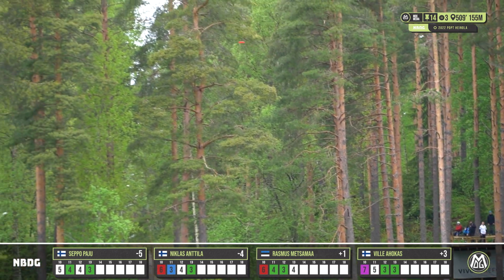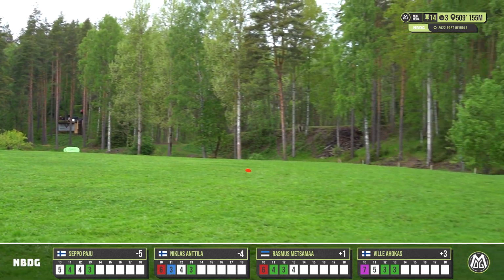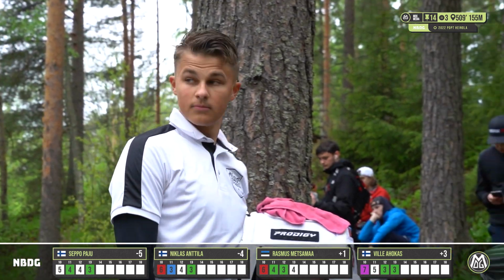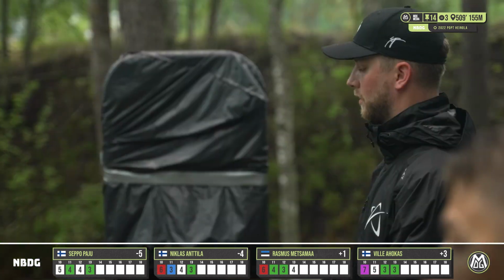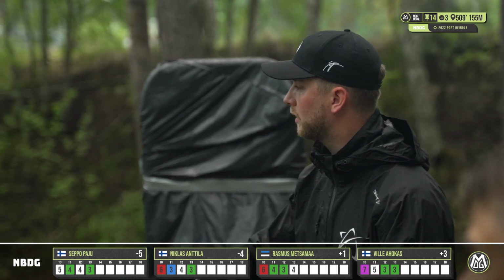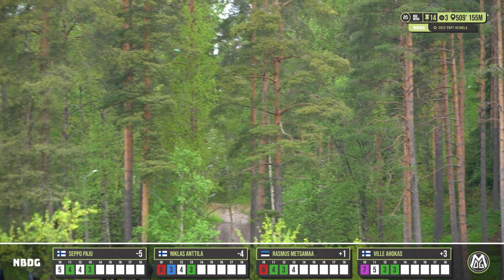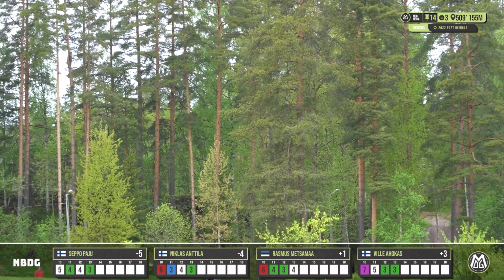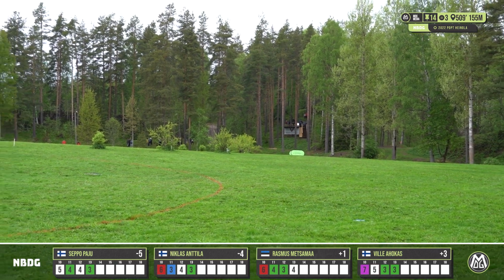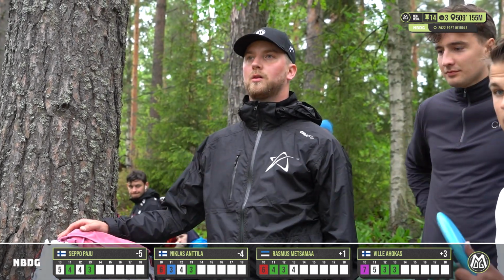Niklas is shooting it a bit more like I was thinking, flipping it up, fading out a bit early, but that's safe, easy peasy. Maybe he wanted a bit more out of it, but I don't mind that. 155 meter par 3. This is a tough shot. Seppo up as well. A little bit wider, skipping just outside the circle. He'll be about 13, 14 meters away for the birdie.